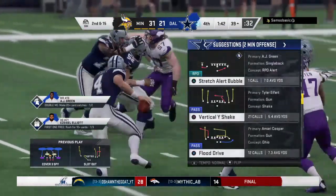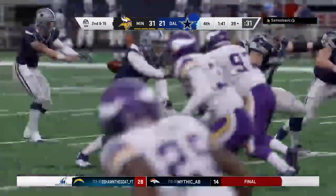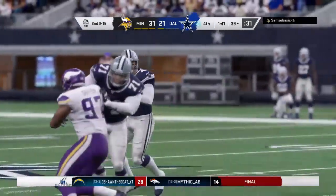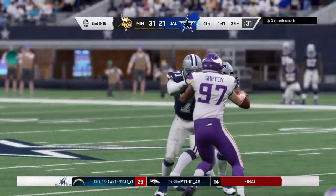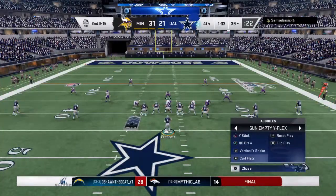You know, on these types of plays, we're always looking to assess blame. Okay, where did it break down? Sometimes it's just a great play. Coming up now on a 2nd and 15 following that sack.